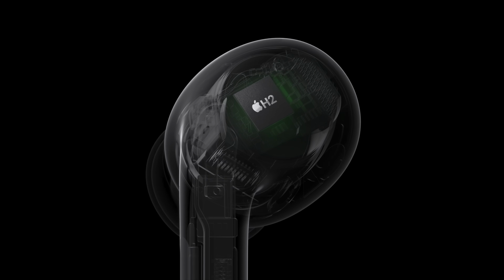We're going to get to our final verdict in just a moment, but we need to talk about why the H2 chip that Apple invented for these is a total game changer with wireless audio technology. So why should they be so excited about this chip?